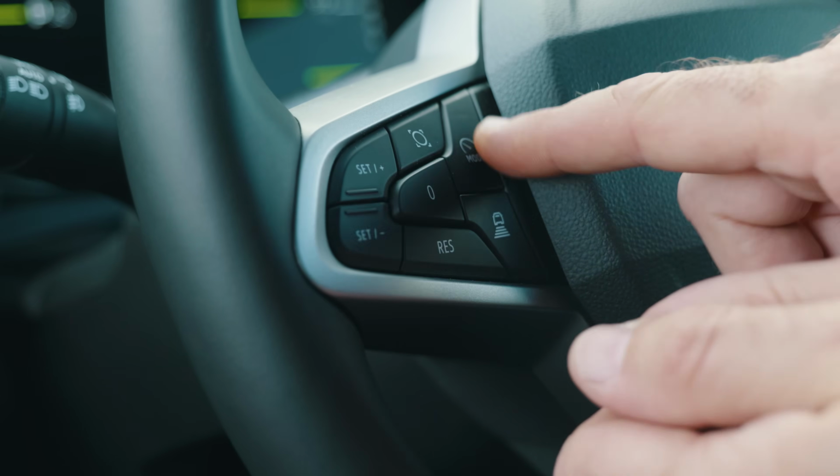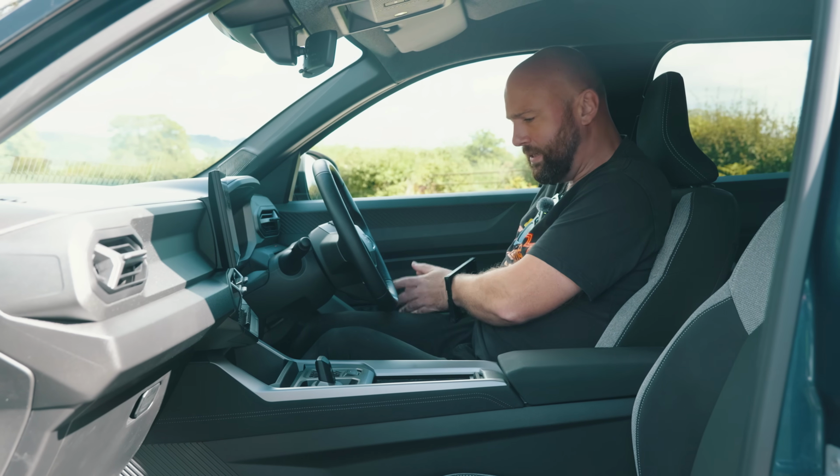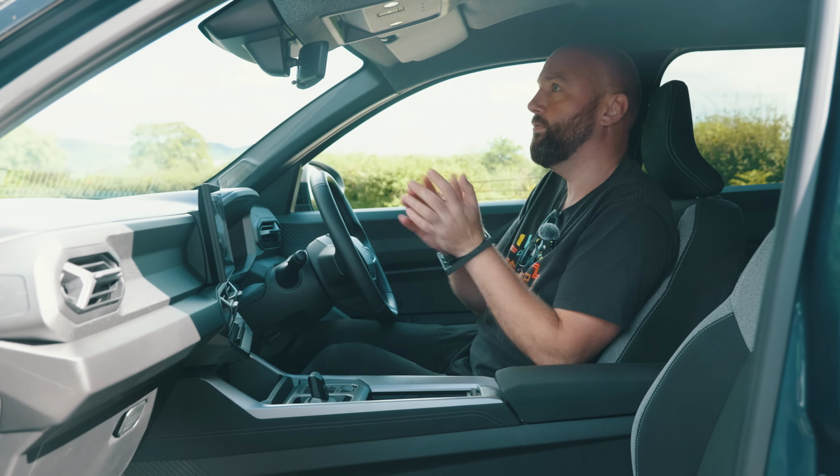Steering wheel's got some physical buttons on it up here. That's quite nice. The door bins are nice and big, but they're not felt lined, so stuff will rattle around.